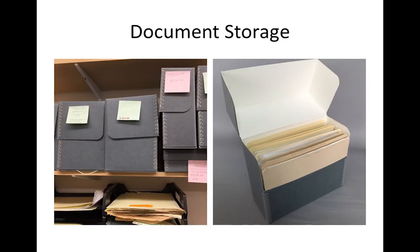So after we sort all the documents and after they're in their trays, we transfer them into these document storage boxes. These come in a variety of sizes and legal sizes as well. And these are sold through many different archival suppliers. Gaylord, Talas, University Products all sell them. And when you put folders in them, you want to make sure you don't overstuff them. This can cause damage to the documents, and also the lid won't close very well if they're too full.